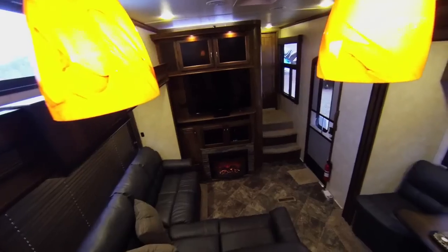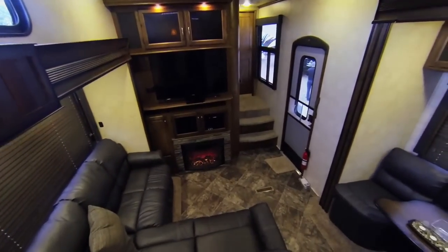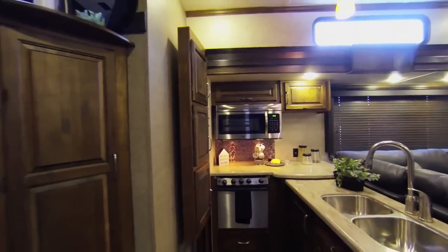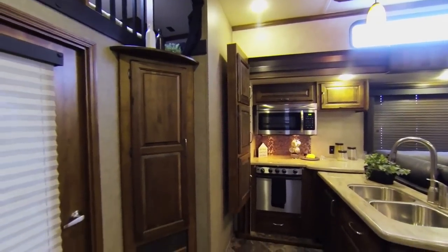The great thing about this floor plan is you have this huge separated living area from the kitchen. So typically in a floor plan, especially when you have a garage model, a toy hauler, the living area and the kitchen are kind of combined. In this floor plan, we've been able to separate both areas.